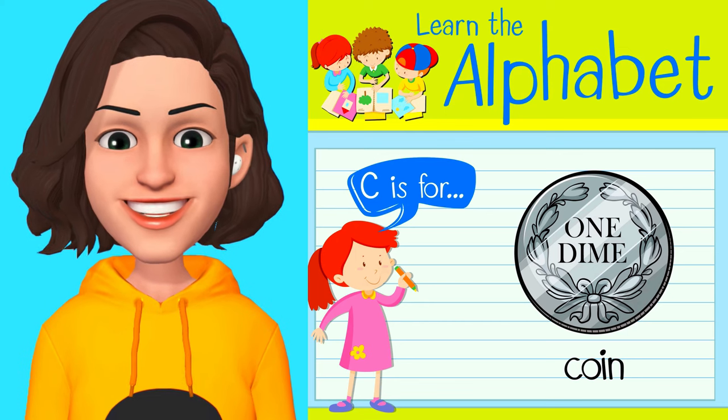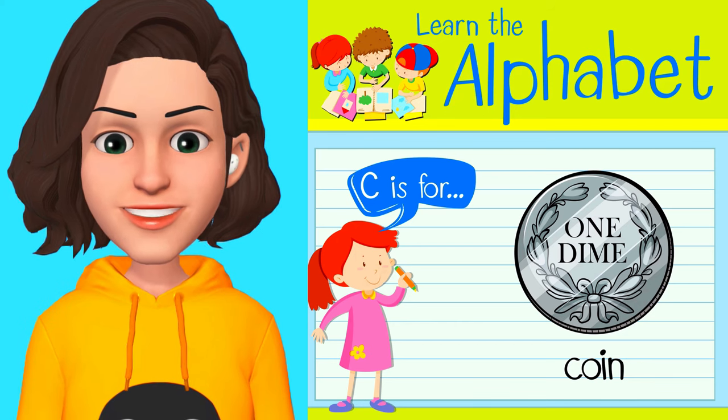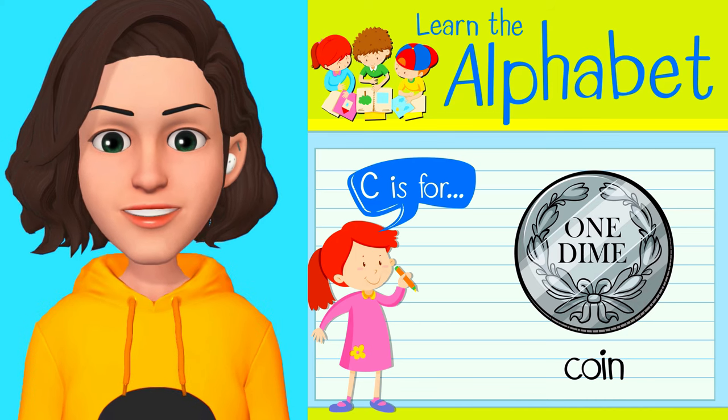What is this? It's a coin. C is for coin. Can you say it again? C is for coin. Good job, everyone.